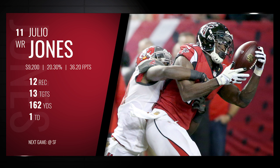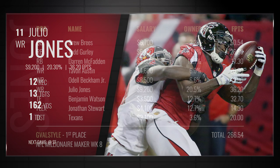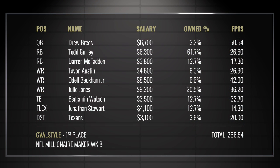He was basically their entire offense. There was no one else to throw to really on Atlanta. So again, when a player is out like that, it just benefits his teammates. So in Dallas, Joseph Randle being out just meant more touches for McFadden.